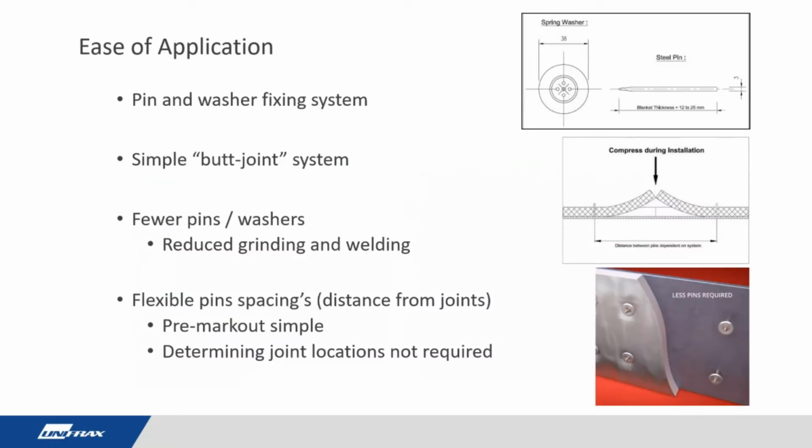FyreWrap blankets are held in place by 3mm diameter pins welded to the plate, over which the blanket is impaled and retained by spring washers. In most cases, the blanket strips are butt jointed together, which are then compressed slightly to give a neat joint. Unifrax have been improving our systems by testing with wider pin spacings. This means fewer pins and washers and reduced preparation work for installers. Improvements on the blanket's resiliency have enabled this less conservative pin spacing during the system design.